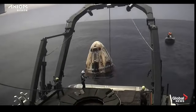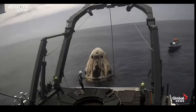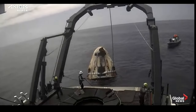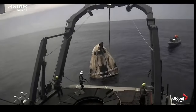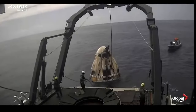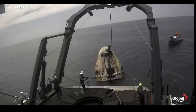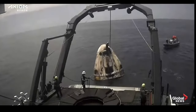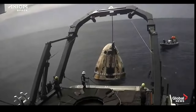Then once it's centered and oriented, Dragon will be translated into the hangar underneath the helipad aboard the ship so that we can open the hatch. And a SpaceX medical doctor will be the first one in to check on MLA, Larry, Eytan, and Mark and see if they are ready to egress out of the vehicle. So we can see that hydraulic lift has been lowered and they'll begin to hoist Dragon up onto the deck.